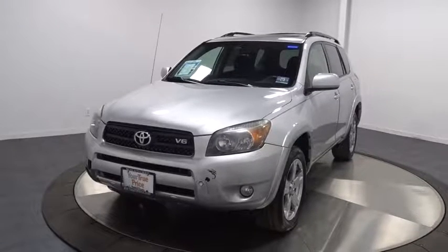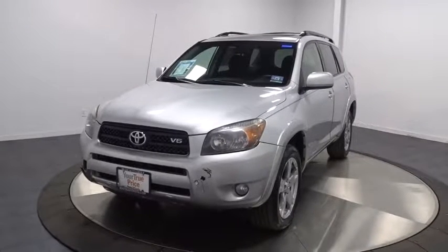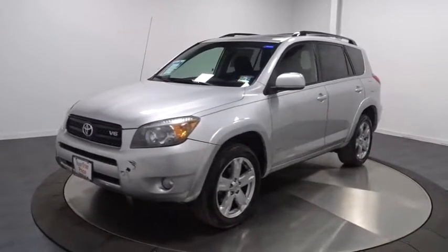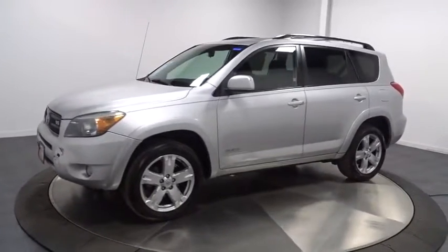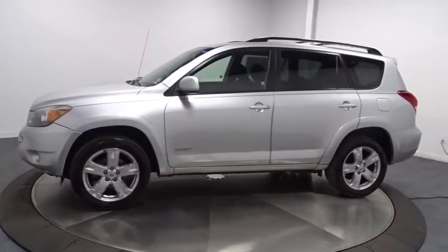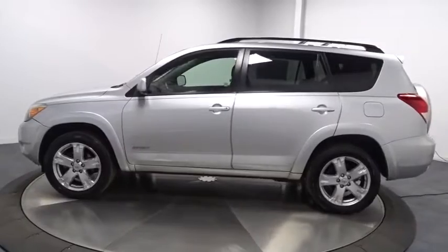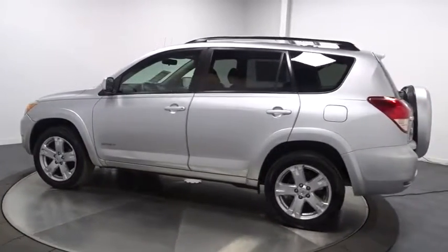The 2007 Toyota RAV4. The RAV4 is one of the most fuel-efficient SUVs in its class. Versatile and efficient, RAV4 mixes the comfort and drivability of a sedan with the benefits of an SUV. This highly evolved, well-packaged crossover SUV lets you have it all.